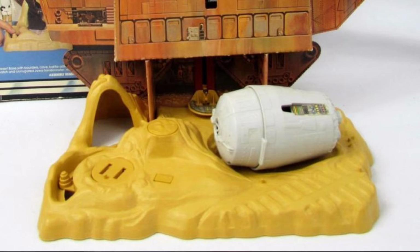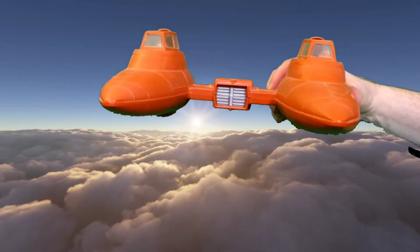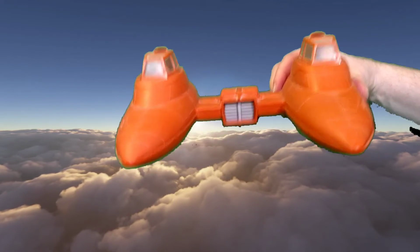It's really kind of pointless. And the rest of it's just molded sand plastic. Like, go out and play in a sandbox. There, you can do a heck of a lot more. I always thought the Land of the Jawas playset was a dumb, quote-unquote, vehicle. So I would put it or the B-Wing over this.